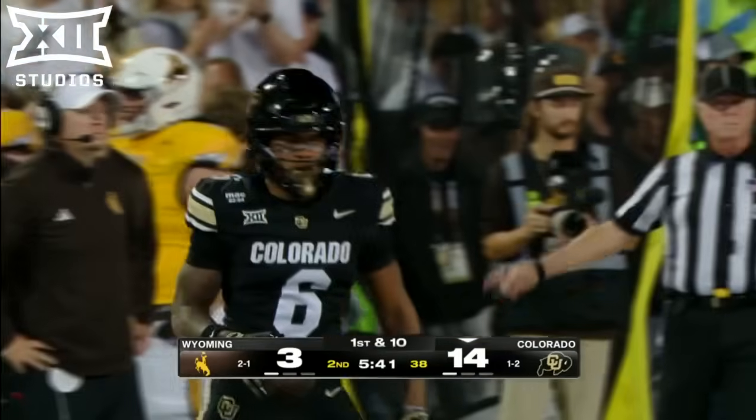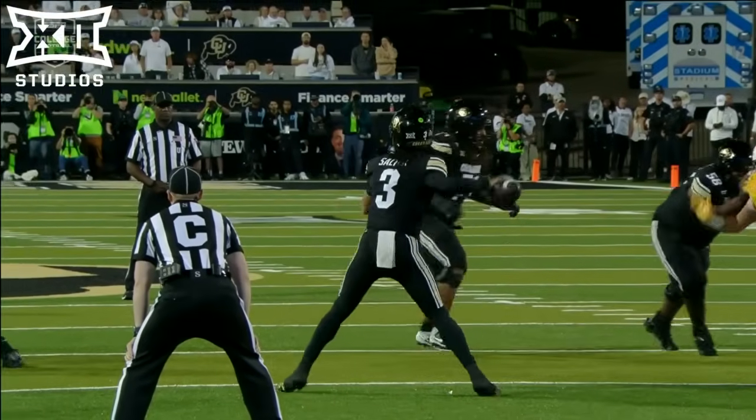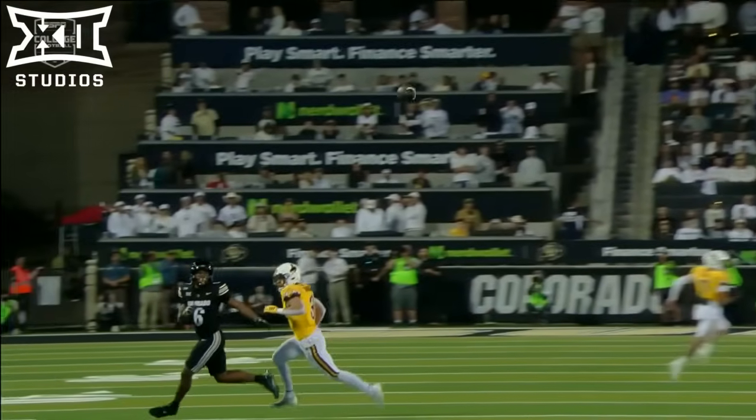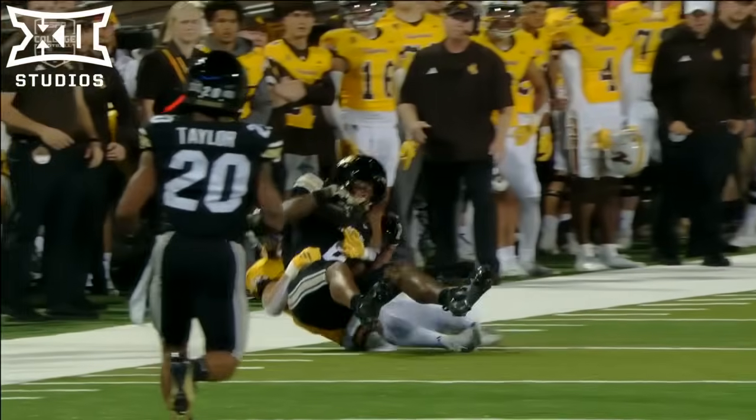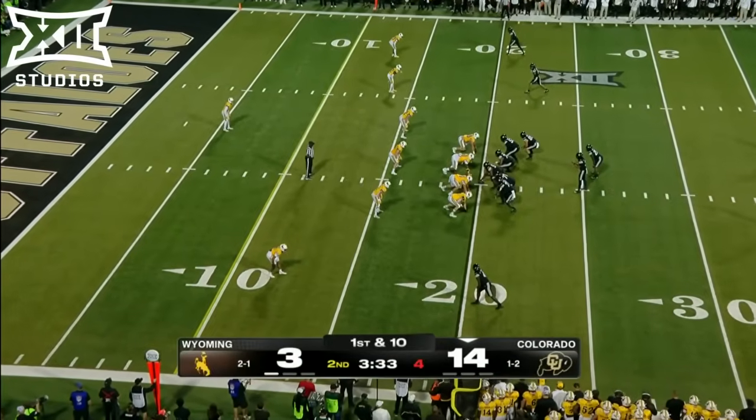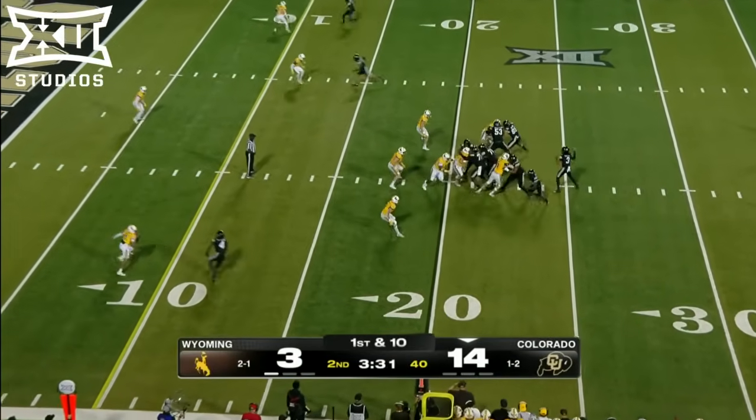Traylon Miller with a nice catch. Tonight, he was challenged by his head coach. He said, I want the guy that we saw at Liberty to step up, be a leader, be consistent. With good field position, huge break for the Buffaloes. Instead, now it's 1st and 10.